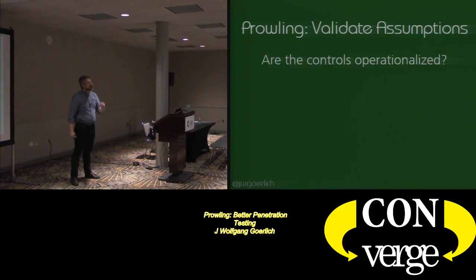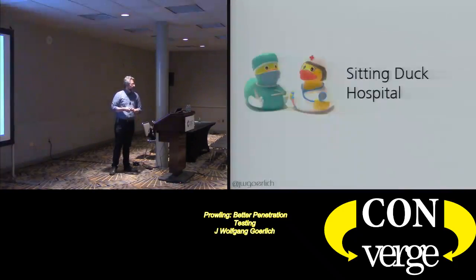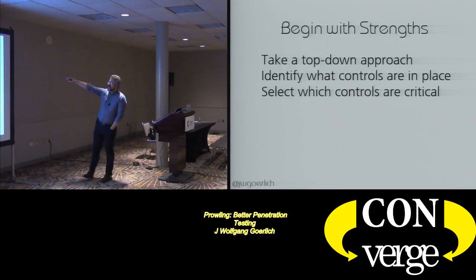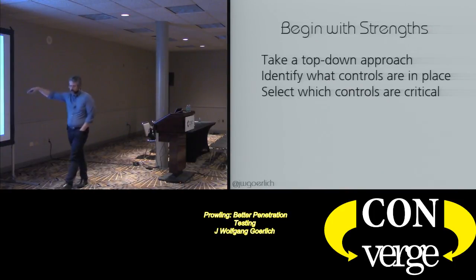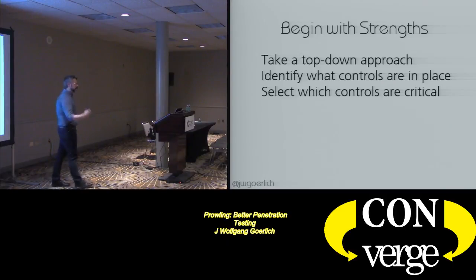Do they really, truly not only stop the bad guys, but are in such a state that people can respond to them? That's quintessential bell on a string. So, with Sitting Duck Hospital, we want to take that top-down approach, identify what controls they have in place, have some interviews, read some policies, do some walkthroughs, figure out as a CISO what we are saying we can defend against. Here is our line in the sand, here is our defense.